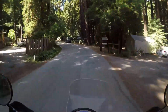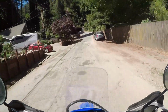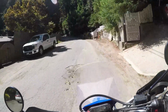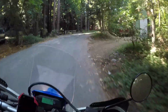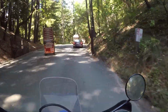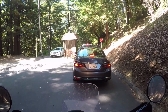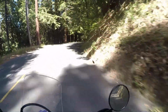Cute little mountain houses, some of them. If you look closely, you might be surprised that they're standing. Some sketchy building practices at times. Here's the gate. All right, we have made it through.